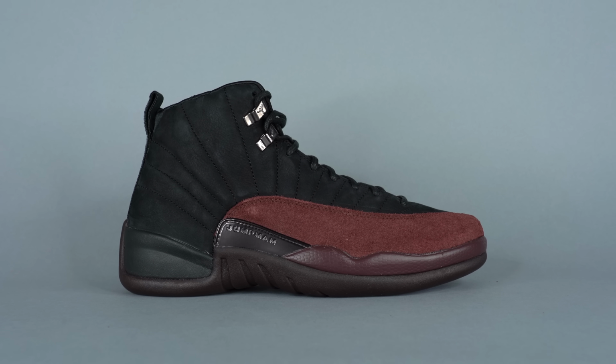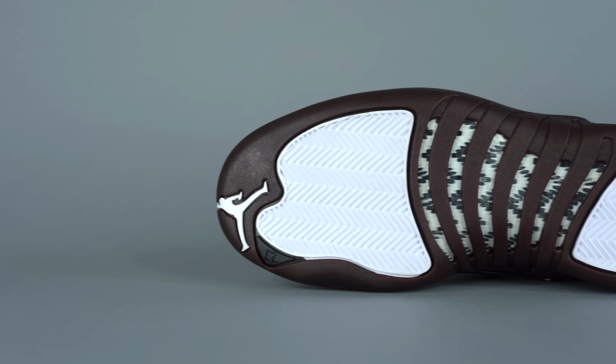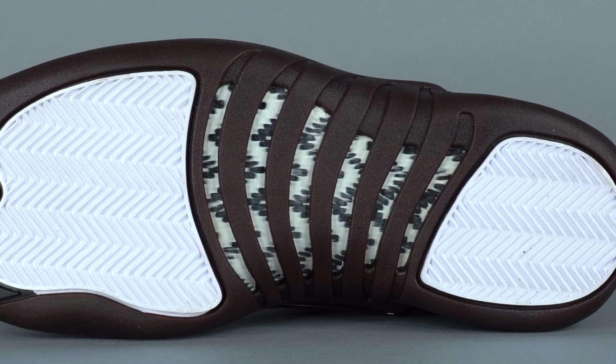Then moving down on the shoe, you get to this tonal burgundy midsole, accented by this black hit towards the heel. And finally moving to the bottom of the sneaker, you've got this dark burgundy rubber outsole, accented by these white hits on the forefoot and on the heel. Of course, you got the Jumpman in white right there on the toe. And in the center of the midfoot, you've got this white and black carbon fiber plate.